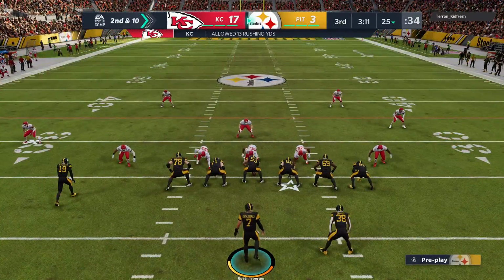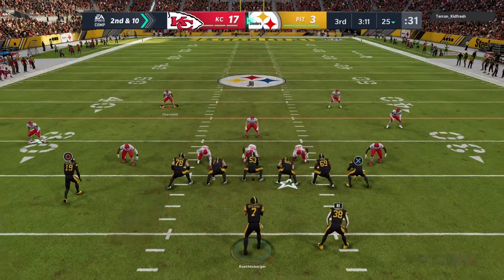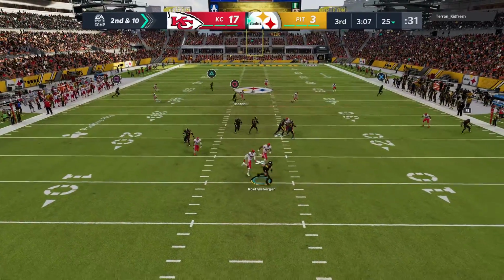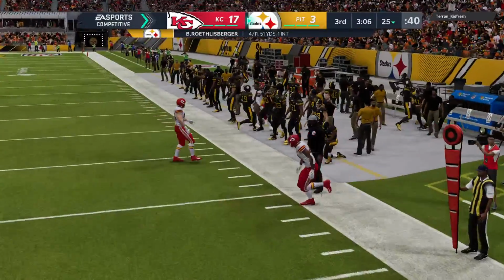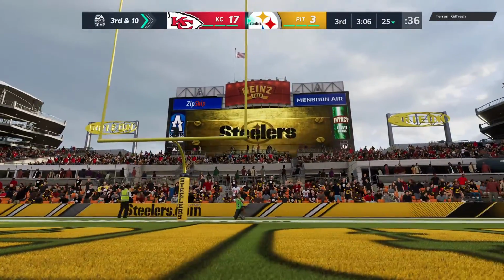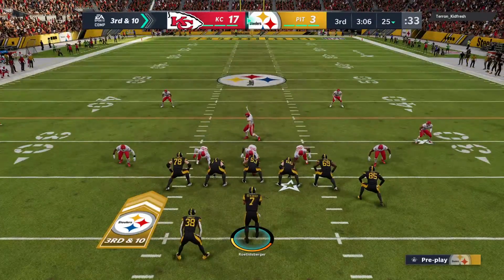A 2nd and 10 forthcoming here. Third quarter action in the Steel City of Pittsburgh, PA. Flushed out right. And he's just going to get rid of this thing. To no one here. He throws it away. And now it's 3rd. This offense in desperate need of a conversion as they come up on 3rd down.